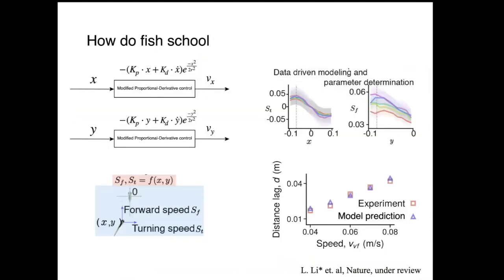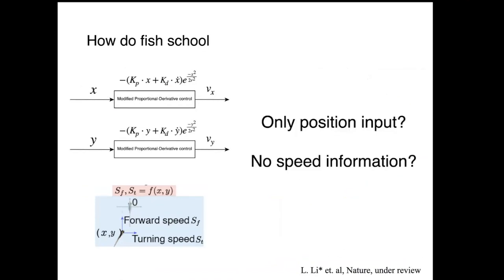So the rule is very simple. What we find here is basically the turning speed control or forward speed control if you try to follow another individual. And the input is very simple, that is basically your neighbor's position. Output is your speed. And from the experiments, comparing to the model prediction, they match quite well if the leaders swim faster or slower and so on.